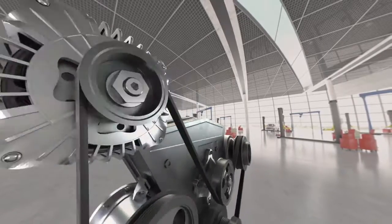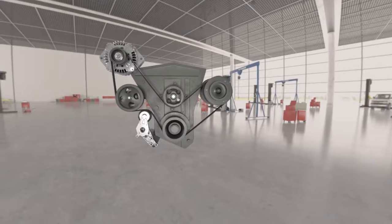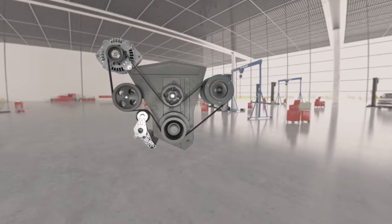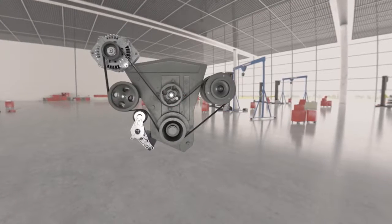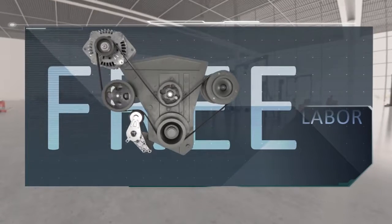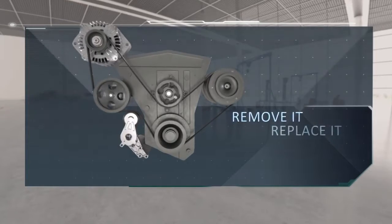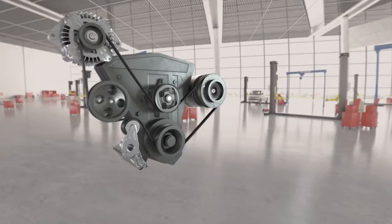The important thing is that belts and tensioners can be a key part of the repairs you make to the serpentine system. Just replacing them when doing an alternator, AC compressor, or water pump job can save your customer from a more expensive repair down the road. Free is a powerful thing, and you can give your customers free labor on that belt replacement. So just remember, if you remove it, replace it. And when you need to address other belt issues, focus on the tensioner first.